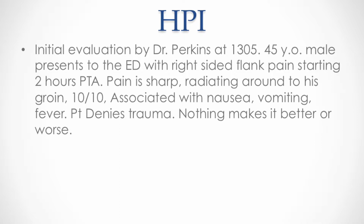So as you can see, this format, as we've gone over in the past, is the QRSS format for HPI. The quality is sharp, R is radiating around to his groin, S is severity, which is 10 out of 10, and the last S is for symptoms, which is nausea, vomiting, and fever, denying any trauma.